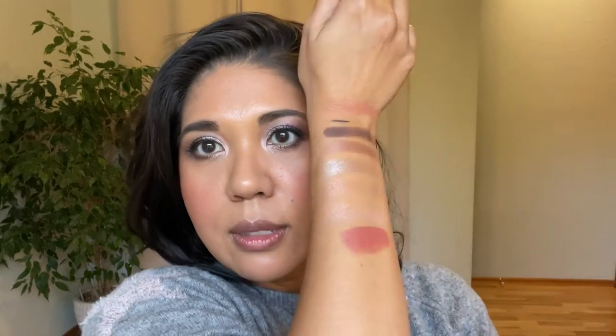Wow, that's a beautiful everyday kind of nudie pink. That would look really nice with this look. I could see that probably being one of the most popular colors because it's a little bit more neutral. And the rest are very bold reds, red oranges, and a deep purple berry.